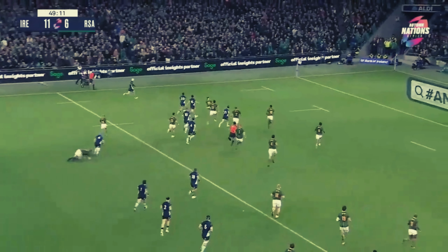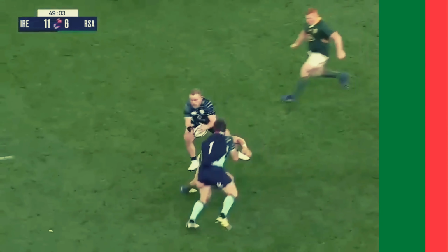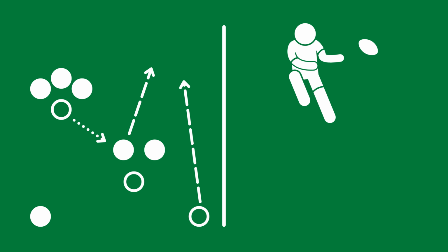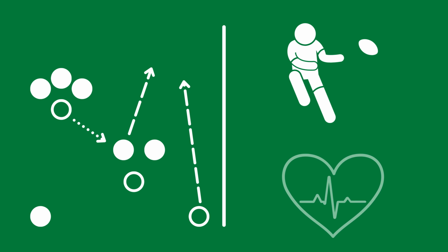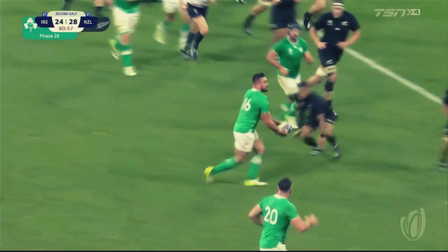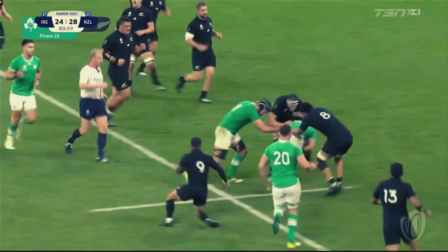They have been on fire in the last few years under Andy Farrell and have become an attacking force that is mesmerising to watch. They will also have a lot of continuity from the World Cup despite Johnny Sexton's absence. Ireland's game plan is built around overwhelming their opponents through speed, accuracy and deception. It requires a high level of technical skill to pull off and an amazing level of fitness. It's not uncommon to see their phase count going up to the 20s or even the 30s.